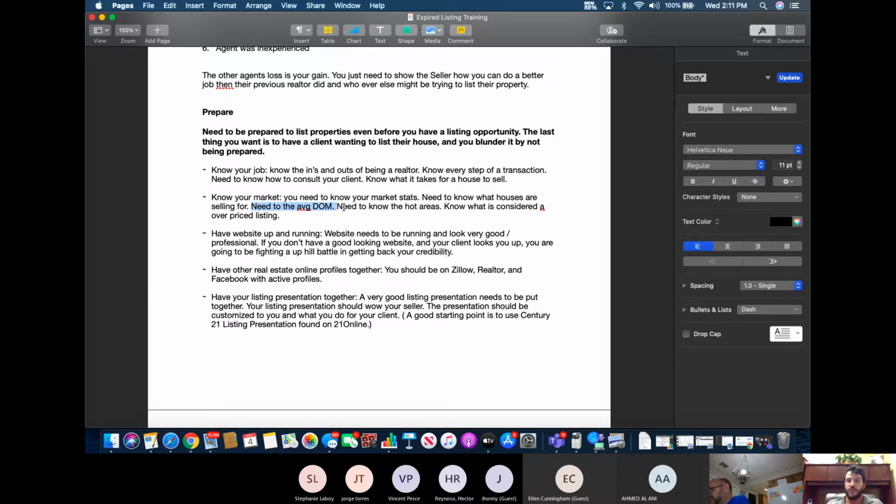You need to know the hot areas. What areas are selling fast? What areas are going to get an offer in one day? What areas are going to take a little bit longer? And like I just said, you need to know what an overpriced listing looks like. So if you guys get a listing, this is the overpriced thing. That's going to be the biggest hurdle you guys are going to have.